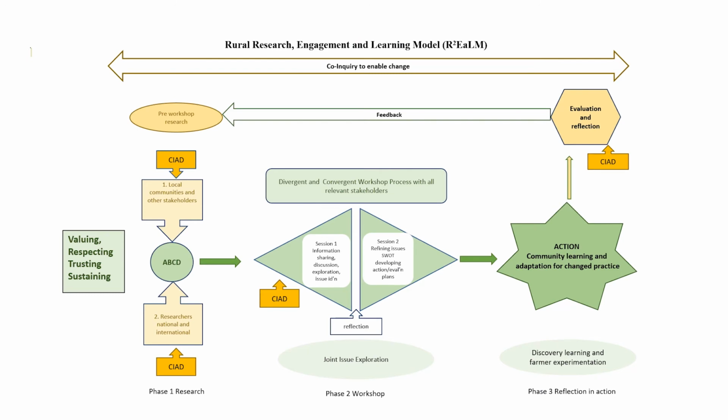The model is one of co-inquiry to enable change. It's a participatory action research cycle based on valuing, respecting, trusting and sustaining. In phase 1, the capacities, assets and knowledge of all the stakeholders, both local and national and international researchers, are considered, as well as the institutions with which they are associated.